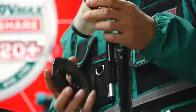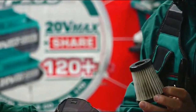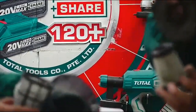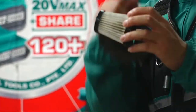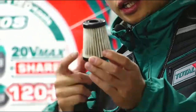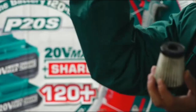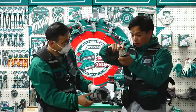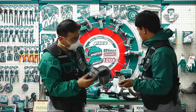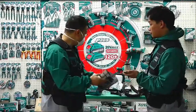Here, we can change it and clean it. We wash it or blow it clean. It's better to blow it, because washing has disadvantages. If you blow it, you can keep its form. If you wash it and the sun shines on it directly, it will deform the shape. So the better choice is to clean it with the blower. Of course, I'll show you.